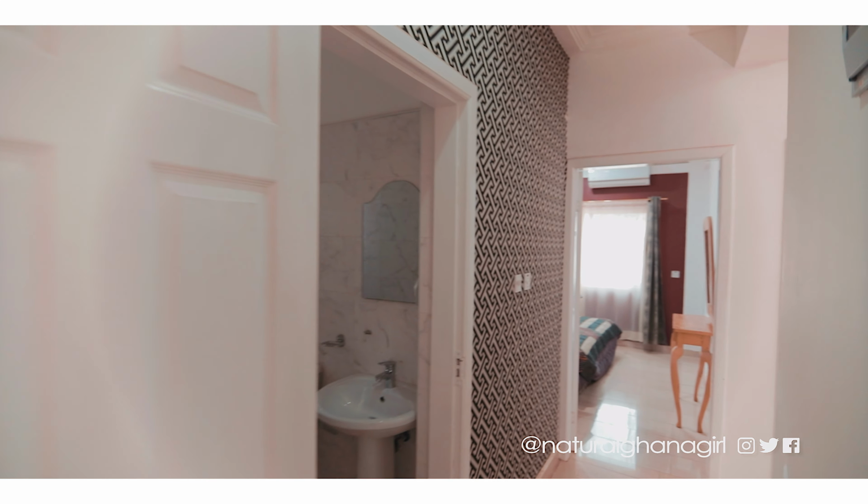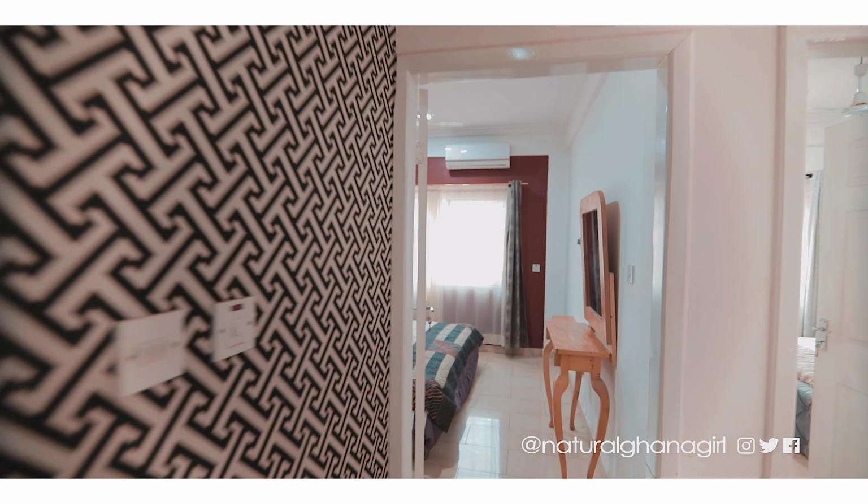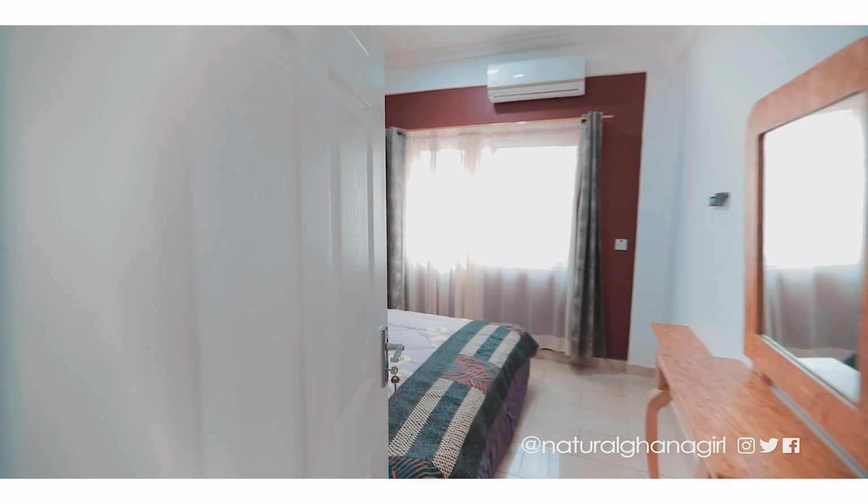So you can see over here, which is really nice. I like this, okay? We have this wall here, which is great. This wall serves as a barrier to the living room, so anybody that's using the bathroom here doesn't need to be seen or anything like that. So you can have a little bit of privacy. That's really amazing here, okay? And then we continue to walk through this way, and we're met by the first bedroom.